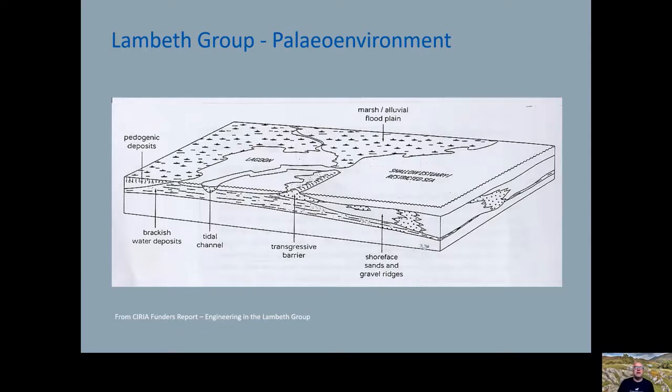Next thing to consider then is the paleo environment of the Lambeth Group. Here's the sort of model I was describing with a transgressive barrier bar protecting a lagoonal environment behind it, channels through the lagoon, brackish lagoonal deposits, and as you move back further inland, tropical to subtropical environment, so you've got very strong leaching and pedogenesis, soil formation, with lots of burrowing and rootlets. And as you come out the other way, there's a shallow estuary or a restricted sea. If you come out far enough in there, the water depth is sufficiently deep that any sand or clay that gets deposited on the sea floor is actually anoxic.